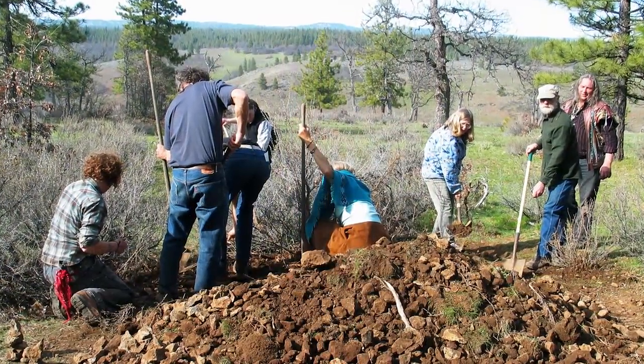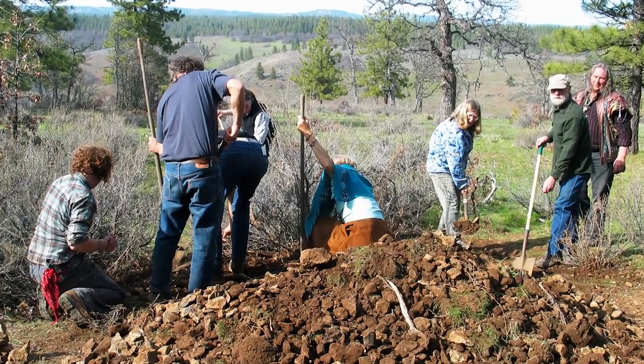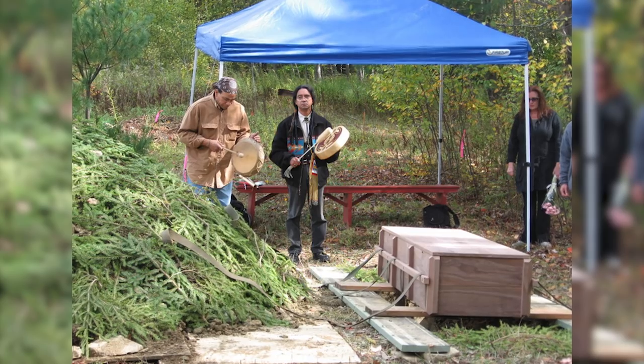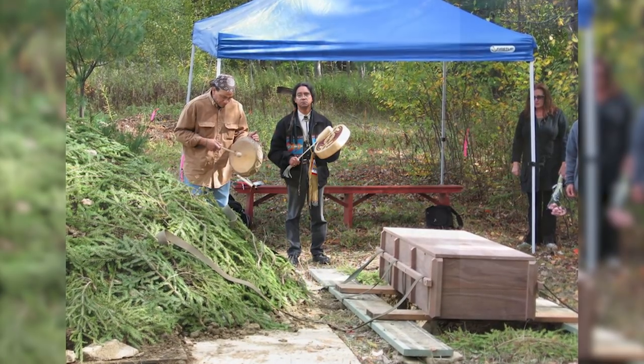Many of the natural burial grounds also allow for family participation, and that may be even as simple as helping to fill back in the grave. And families ask to be part of a natural burial very often. Some of them will even mention that it has been a life-changing event.